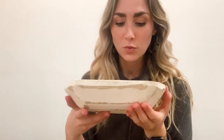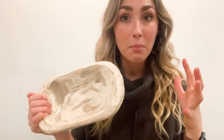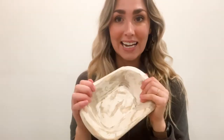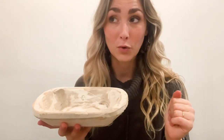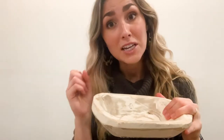But I just thought this was really cool, super unique. The texture is really cool. Again, it's white, so it'll help brighten up the table, brighten up the space. And it's a very organic texture and feel. I got this from a local antique store here in Rock Hill, a little bit down the road from me. And yeah, that's something that I will say, tip.